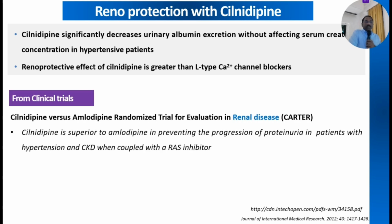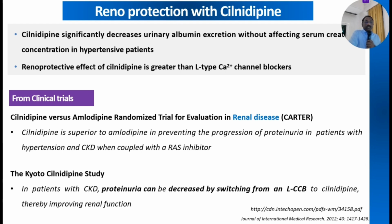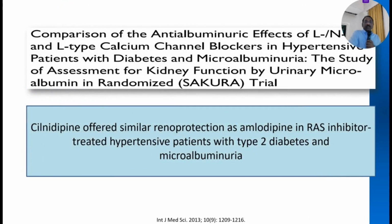From the clinical trials, cilnidipine versus amlodipine, that is the CARTER study, cilnidipine is superior to amlodipine in preventing the progression of proteinuria in patients with hypertension and CKD when coupled with a RAS inhibitor. In the cilnidipine study, proteinuria can be decreased by switching from an L-type CCB to cilnidipine, thereby improving renal function. So this is another study, the SAKURA trial. Cilnidipine offered a similar protection as amlodipine in RAS inhibitor treated hypertensive patients with type 2 diabetes and microalbuminuria.